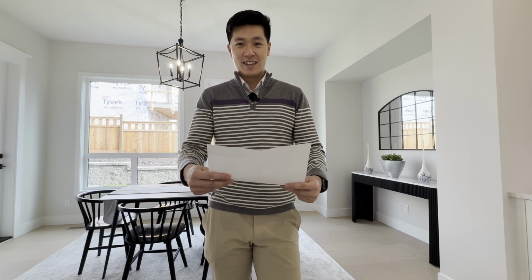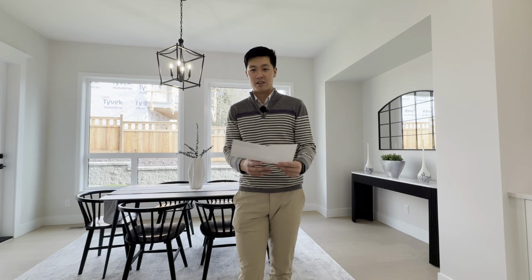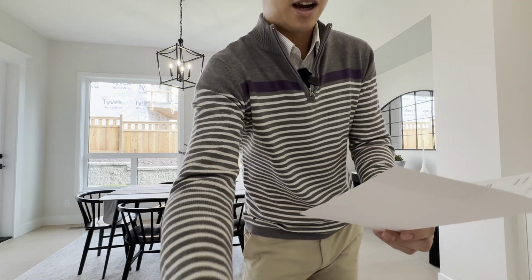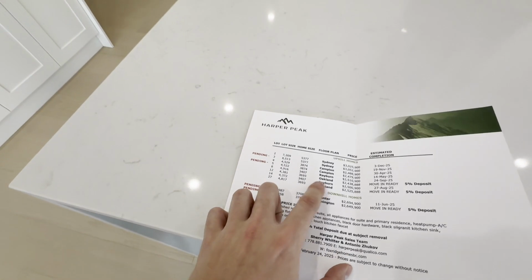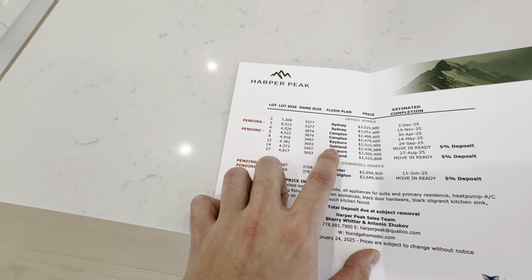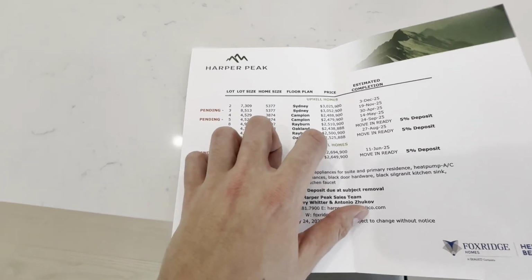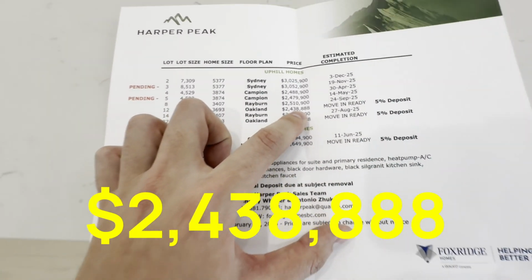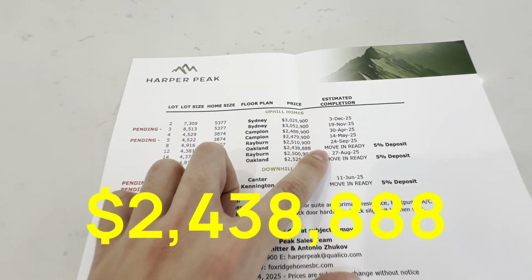And this unit, I should have you guys play a game just to guess, because it is absolutely massive on a good sized lot. So the price for this, I'm gonna turn the camera around and just show you. The one you looked at right now is the Oakland plan, close to 3,700 square feet. And that is priced at $2.438 million. And this is actually one of the move-in ready units. The one that you saw to the side of this, I actually made a tour of that already. So I will link that somewhere up there.